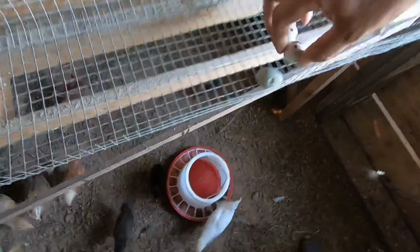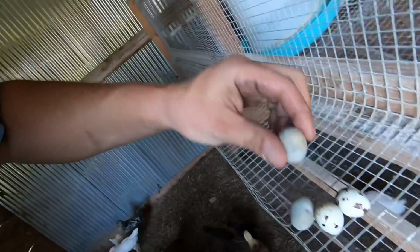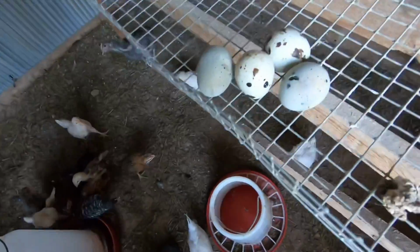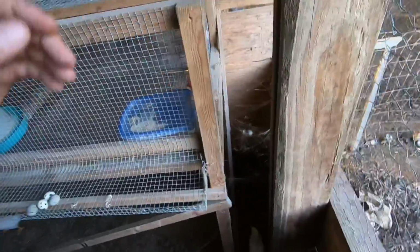Oh look, we got some quail eggs in here. That one broke. Yeah, that one broke. Get Zach to come out here and feed these dudes. Quail eggs, from our little quail running around in there. We keep them in here, it keeps them out of the weather.